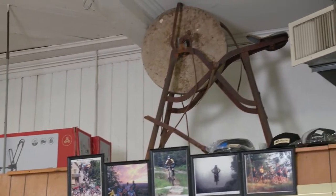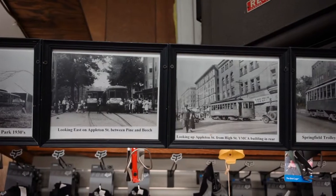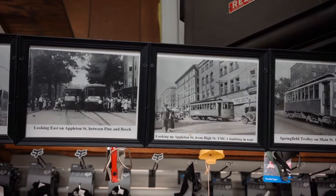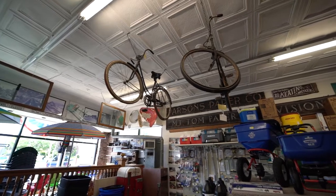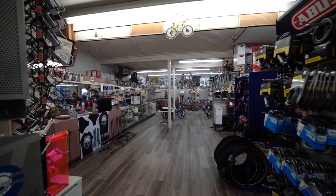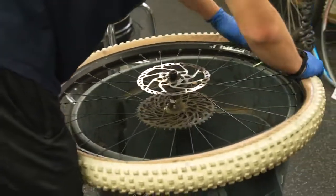So could you just show us around a bit? Can we go and walk around the building? Sure. I've collected a lot of photos of Holyoke over the years. And I just want to preserve the history of what this city once was. Man, look at this, huh? This is going to be the bike shop out here. I hear you guys have a really amazing bike path in this area too. Oh, there's many bike paths.